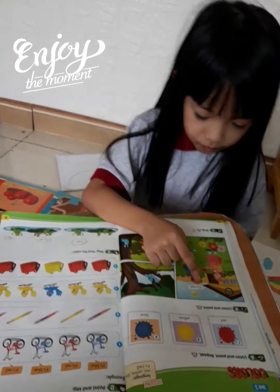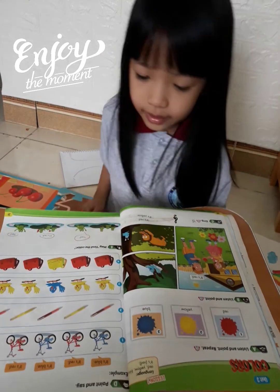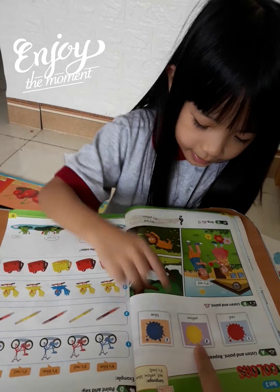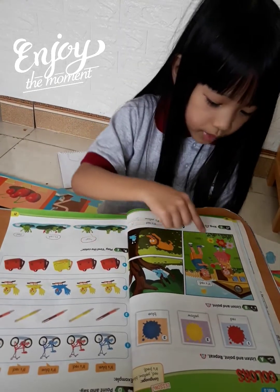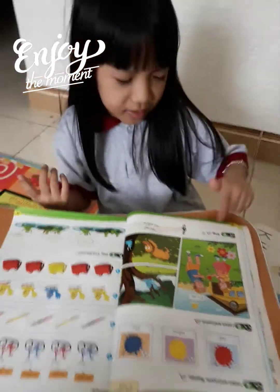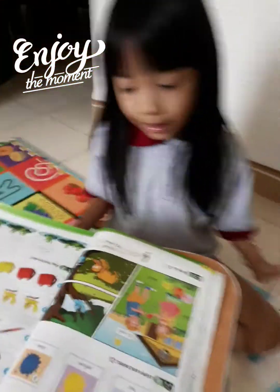Oh, here, I'll teach you how to read "is." Is red. Is red. Is red. And is yellow. Is blue. And this is blue too. Yellow. And, oh, do you know what color this is? Good, red. And this one is pink, but we don't learn that yet. It's okay.